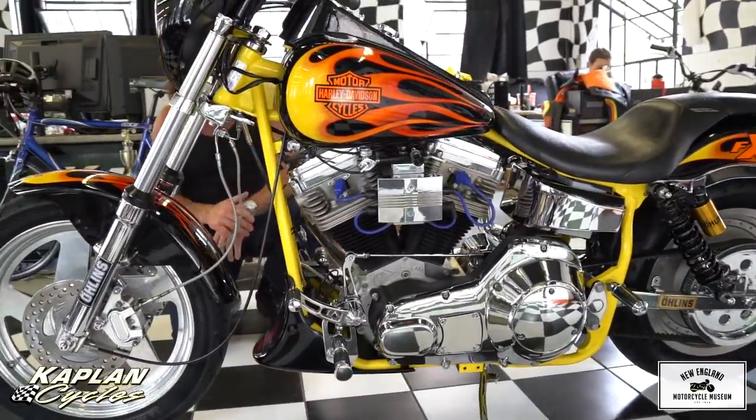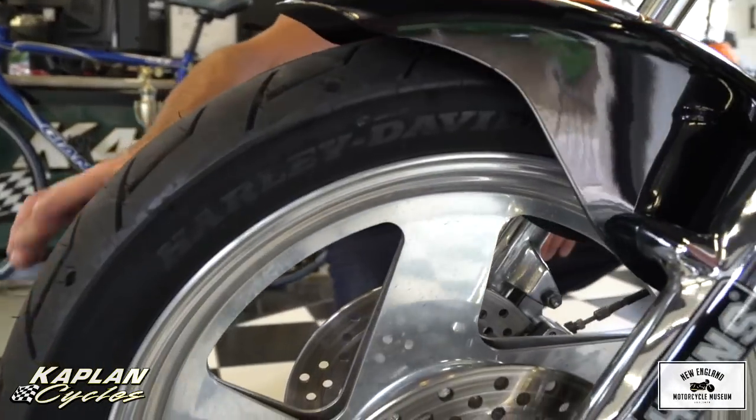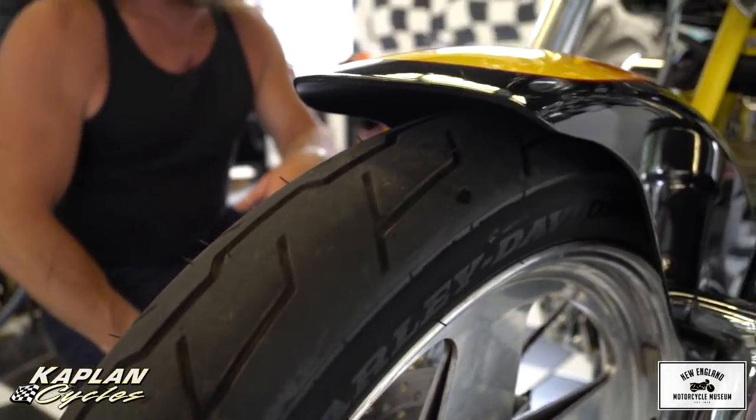It also has a brand new set of Michelin Scorchers on there. These are the best tires. You can see it still has the nubs on them. These tires have probably less than 30 miles on them. They're brand new Michelin Scorchers, front and rear.